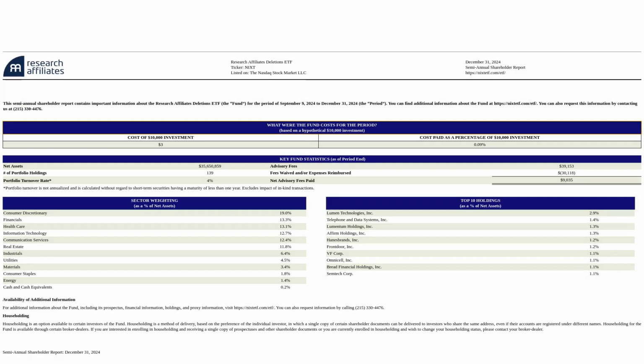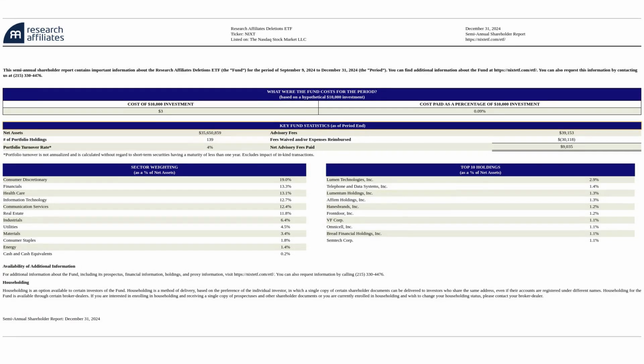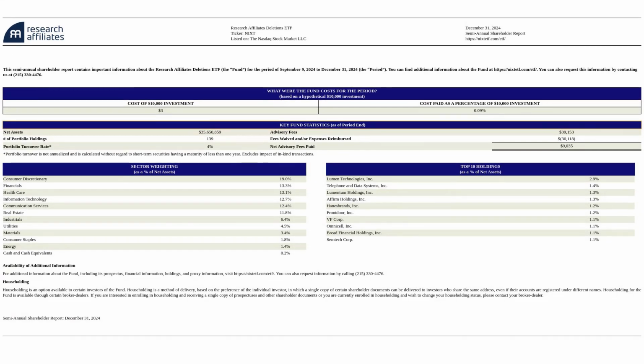Let's talk about costs because that's what everyone wants to know. For every $10,000 you invest, it cost about $3 during the reporting period. That works out to be 0.09%, a fairly small expense ratio, which is the fee the fund charges to manage your money. Now, for some key stats, as of the end of the year December of 2024, the fund had about $35.6 million in net assets. It holds about 139 different stocks. The fund's portfolio turnover rate was 4%, meaning they didn't trade the underlying holdings too often.